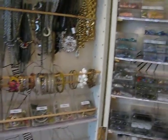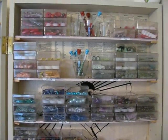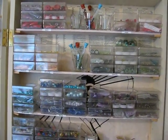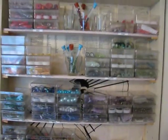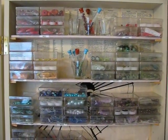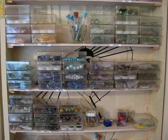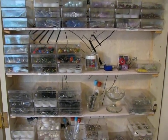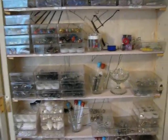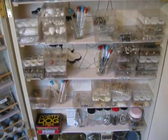And then my beads are separated into my own little version of Roy G. Biv. It's not exactly Roy G. Biv, but it's my version and it makes sense to me. So that's what I do. And they're in, again, those clear boxes that I love.